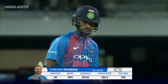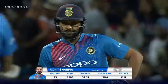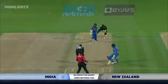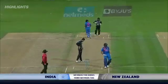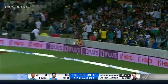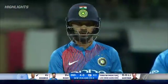Both these Indian openers, they're fairly comfortable against spin, as you would expect. Lovely start, Mitchie. Lovely start, Mitchie. Boundary number 1, and a pretty easy one too.